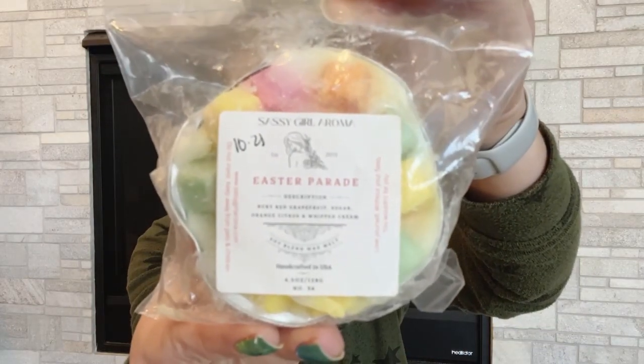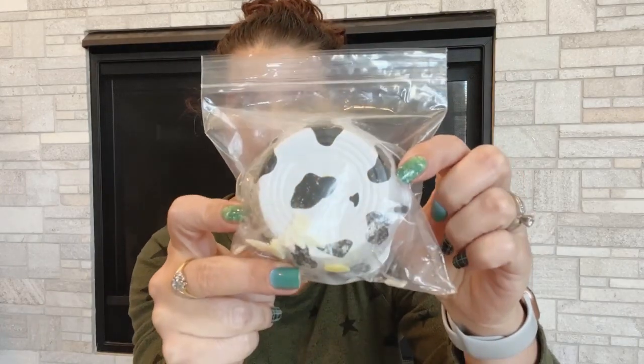I'm not gonna smell all of these, I don't have enough time. I did get a loaf in that one, so I'm excited to at least use up that muffin. Easter Parade, which is ruby red grapefruit, sugar, orange citrus, and whipped cream. I think that this is definitely gonna be one that I'm going to want more of. And look how cute. My daughter loves cow print.